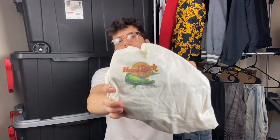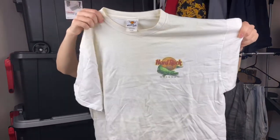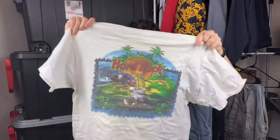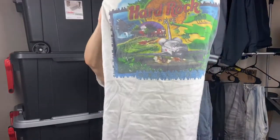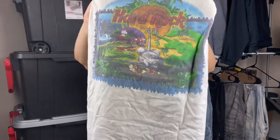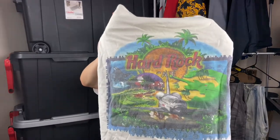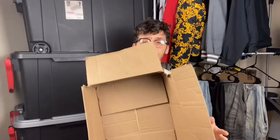Show you guys the front. It is Hard Rock Orlando. So this is a really cool graphic for sure. We've got the alligator chomping up because, you know, obviously it's Florida. Got a little space station. We got Shamu doing a little swan dive over there. Got the palm trees poking out of the gradient backdrop. This one's gonna go for sure. But that's it in the box.